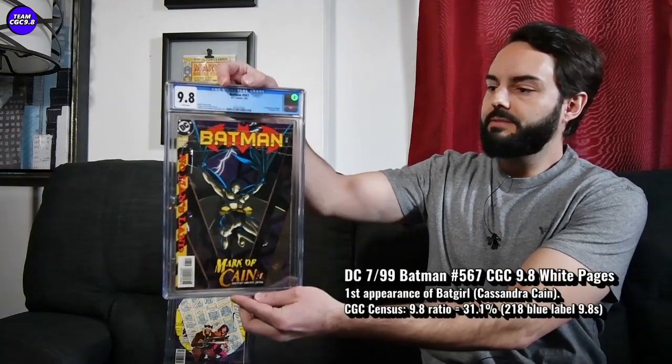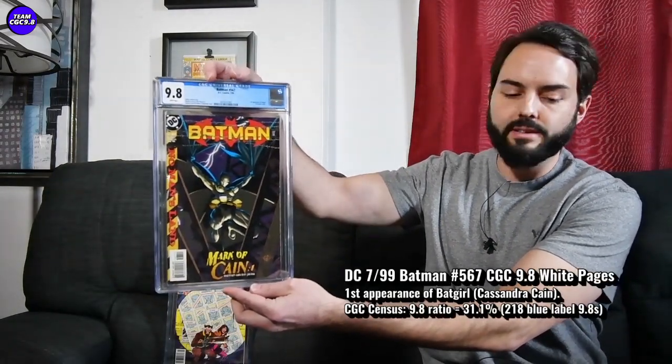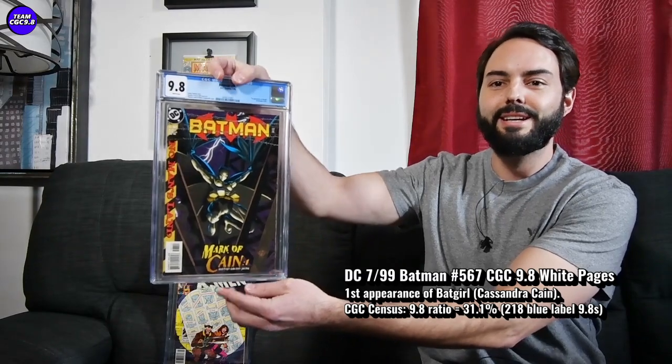Okay, next one I do have is a Batman 567. First appearance of Cassandra Cain, the new Batgirl. So I think this one's a decent time, and it's a really good 9.8, I would say, certainly if you're a Batman fan. Last year, that Birds of Prey movie came out. Cassandra Cain was in that movie as kind of a little young girl, I guess.